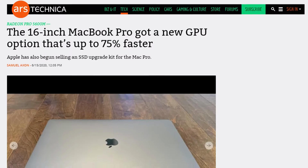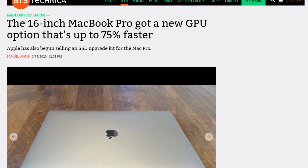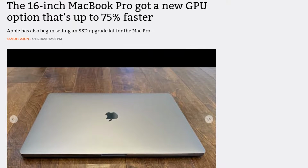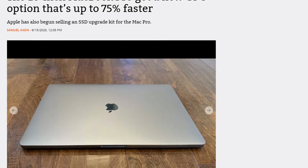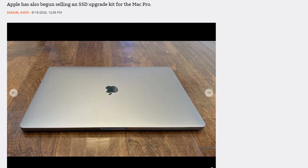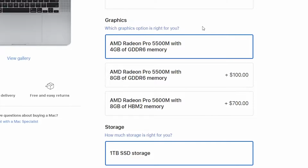Up next, we have graphics, and this is where things get interesting and more expensive. In June 2020, Apple updated the MacBook Pro 16-inch, but the only upgrade was to the graphics card. A new option appeared, the Radeon Pro 5600M with 8 gigabytes of HBM2 memory. At an eye-watering $700 upgrade, this new graphics card ain't cheap.